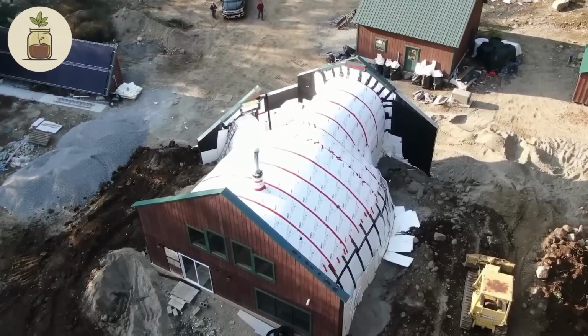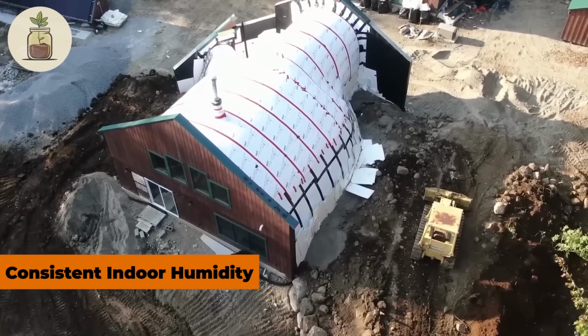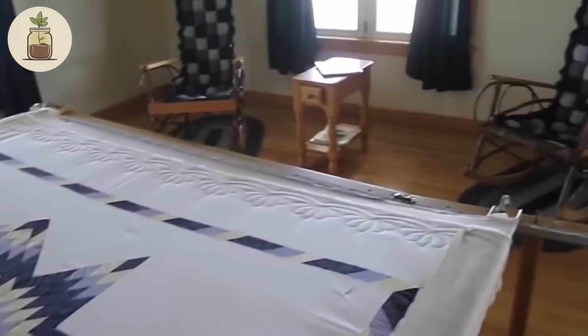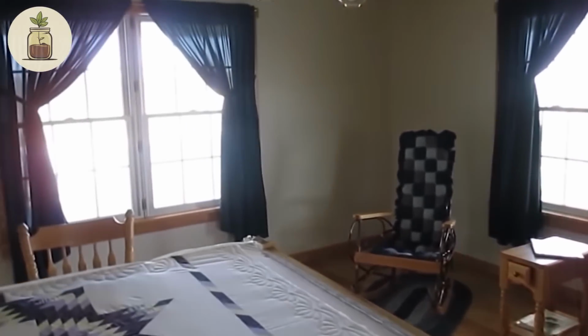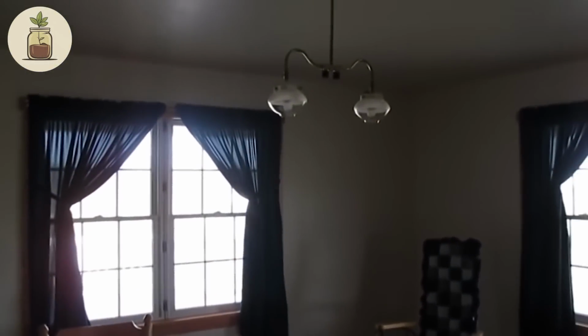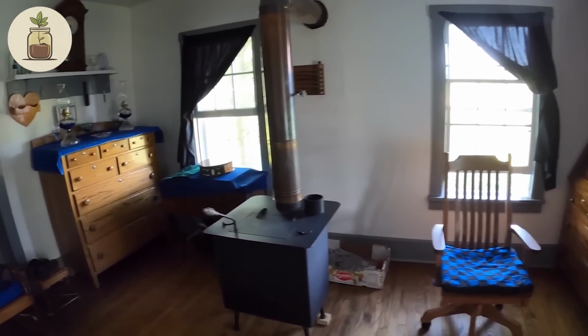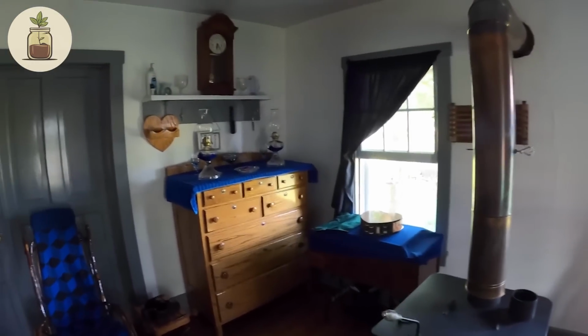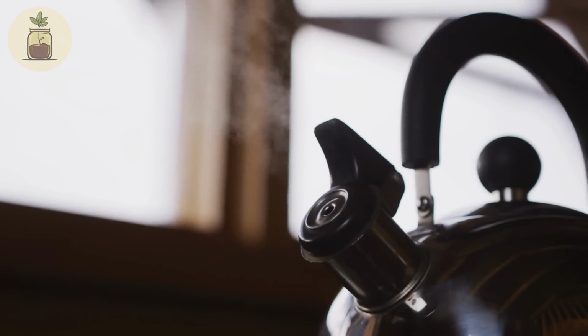Earth-sheltered Amish homes maintain such consistent indoor humidity that when conventional homeowners visit, they often feel like they should be paying a spa admission fee just to breathe the air. This design principle from Amish architecture produces indoor environments that rarely require supplemental humidification or dehumidification, significantly reducing water consumption related to comfort control.